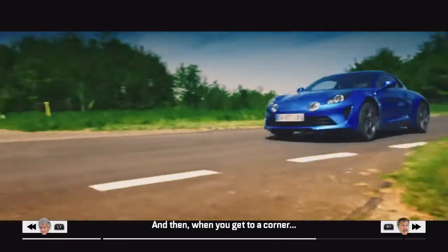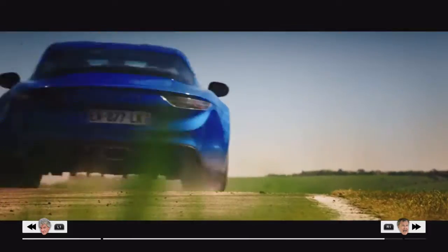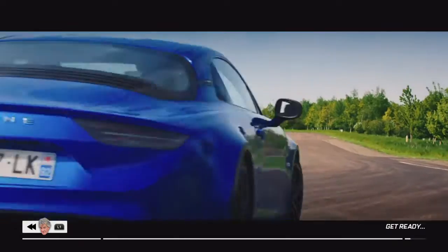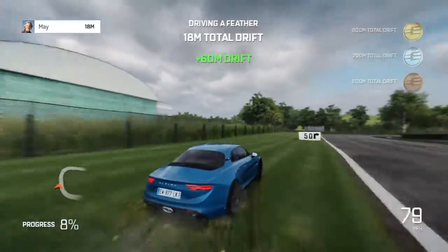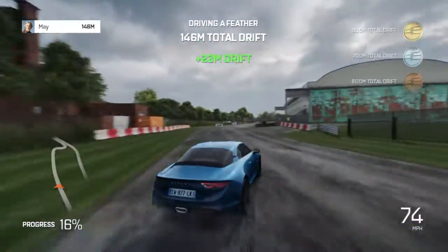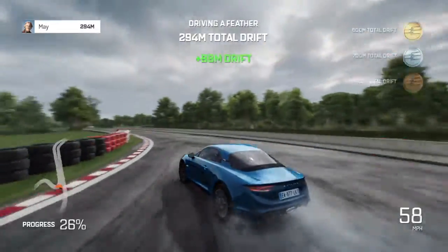And then, when you get to a corner, you find out just how agile this thing is. It's like driving a feather. Here we go. The seats are half the weight of the ones you'll find in any hot Renault. The handbrake is built into the main calipers, rather than being separate, saving another 2.5 kilos. Even the stereo is a bespoke, lightweight design. This is a piece of cake.